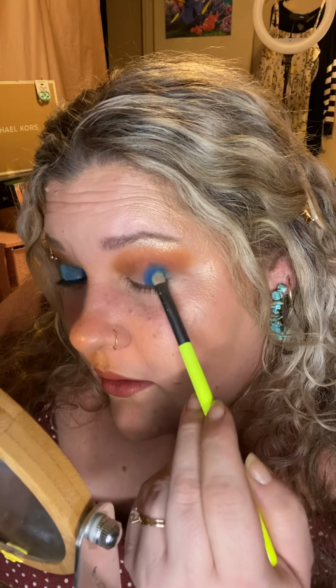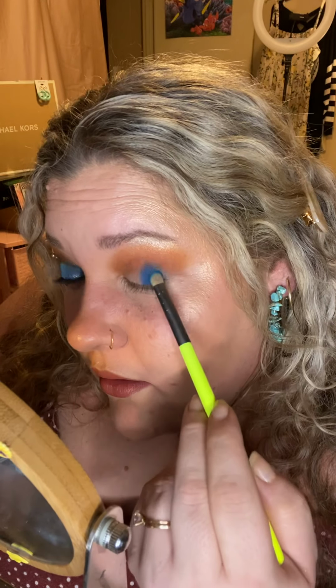That's why I'm saying just get the tiniest amount on your brush at a time and really work in thin layers, so you don't have to deal with that fallout. But this is such a saturated eyeshadow, so easy to work with. You just have to take little bits at a time. But that really didn't take me any time at all, and I have that really beautiful, rich royal blue pigment.